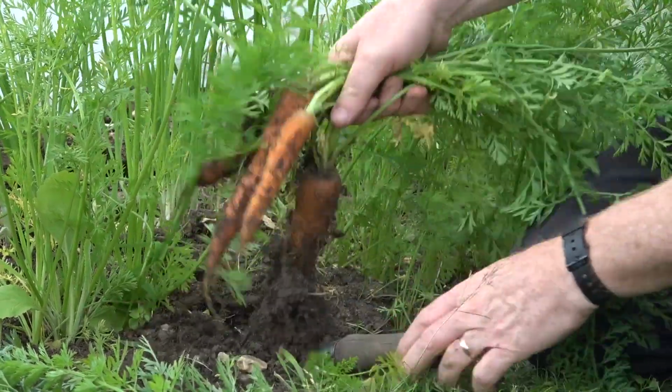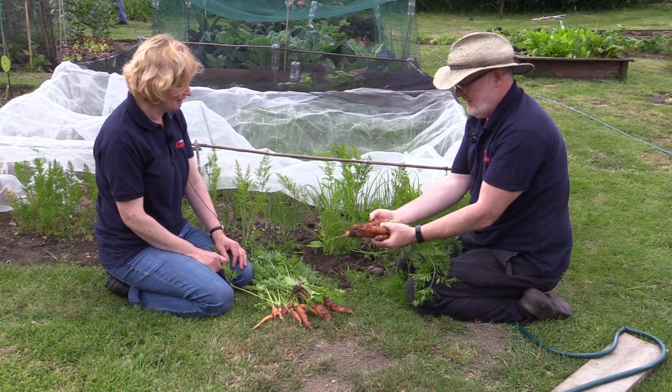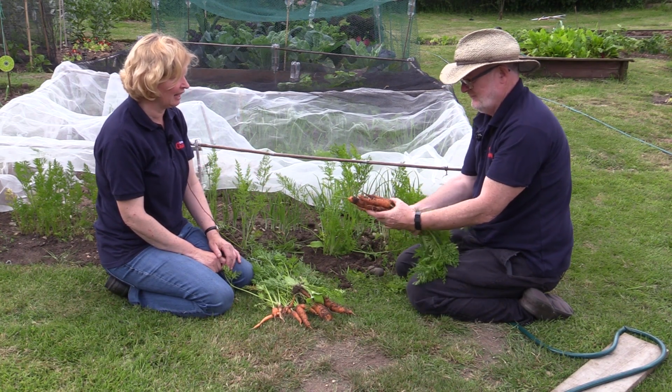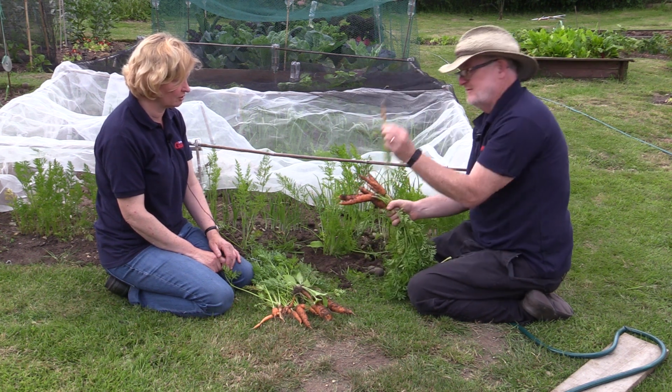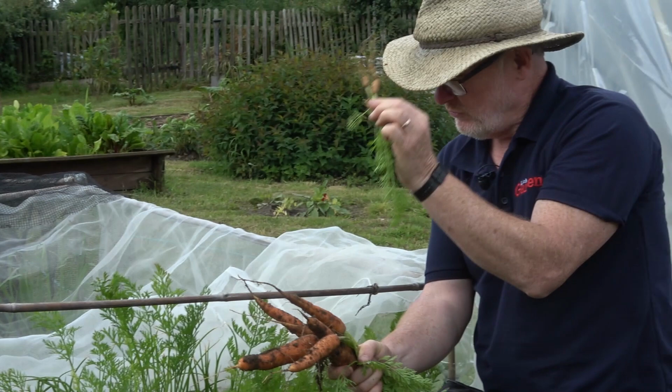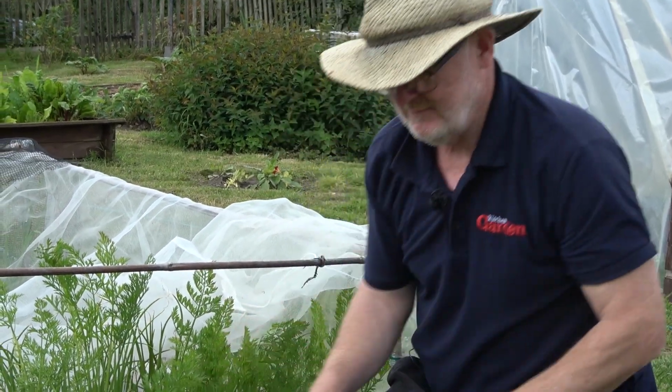Go for it. Wow. Better. Look at those. Not bad at all. That shows how good thinning makes all the difference. Yeah, good soil, no stones, as opposed to that. As opposed to that, which we haven't thinned. I think those might have been sowed later anyway. There we go. Carrots.